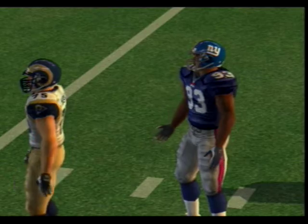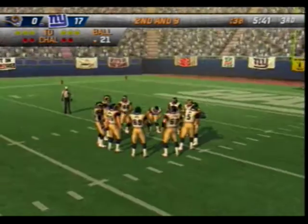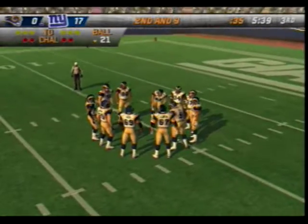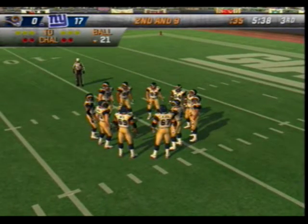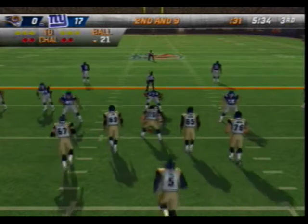A big part of this guy's running style is to use the blockers to set up his cut, but they were nowhere to be found on that run. Gain of about a yard. Second and 9. Ball at the 21-yard line.